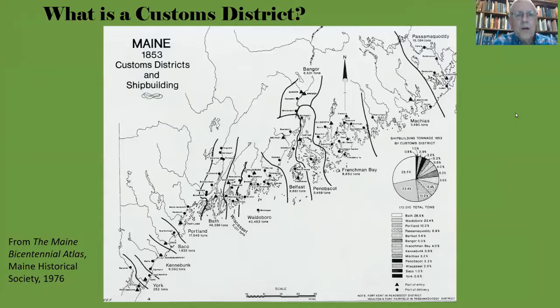There were about a dozen customs districts in Maine. Some of them came and went. This was one of the first things that our federal government did in the process of inventing itself: to establish a customs service, because this was a source of income, which the country had very little of in the early years.